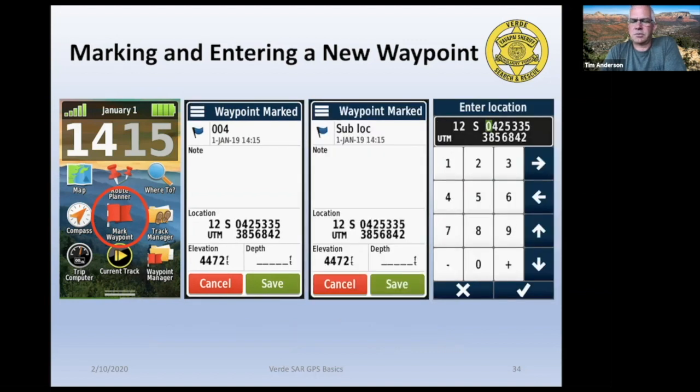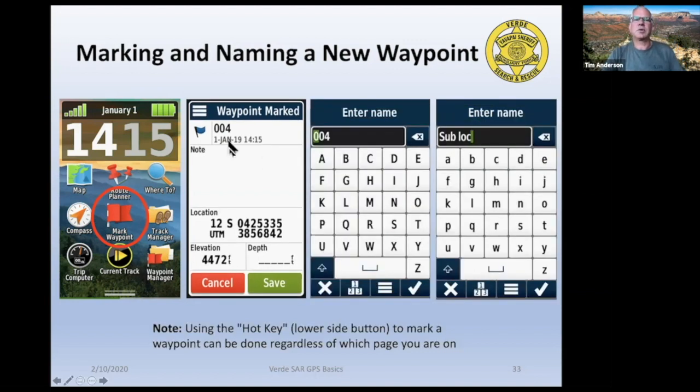Okay, going now. So repeating again, when you either hit mark waypoint or use the hotkey, you'll get this screen. There's 2 important parameters on this screen. You want to name the waypoint you're saving so you can find it later. Name it with a logical name so you will remember it. And then you need to enter your coordinates here.